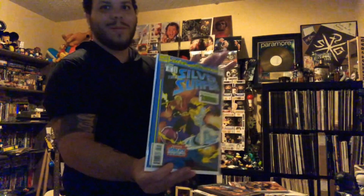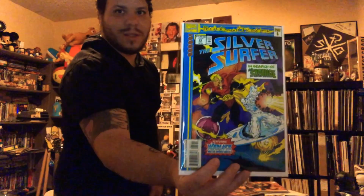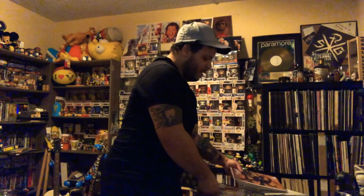Looks like, I mean, it's got Warlock and Doctor Strange in it. I'll be happy to read that in general. But again, I don't know what kind of hits these are. I'm not huge into the variants.